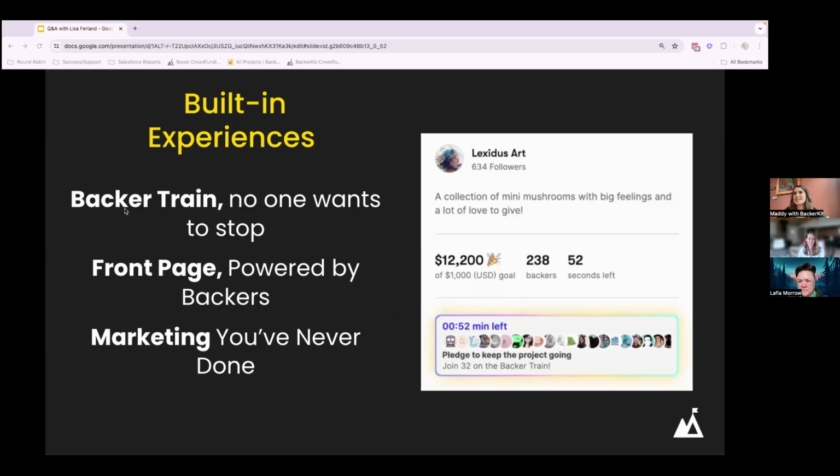Yeah, and just to keep going, the built-in experiences for engagement, we also have something called a backer train. So let's say you've got a backer and then you get another backer that pledges within 10 minutes, we actually have something, and I have it on the screen right now, but I don't know what else to say about it other than it's really fun. You can see how many folks have pledged, how many people are on the backer train, and it gets people really excited to be a part of it in that moment, taking that momentum and running with it.